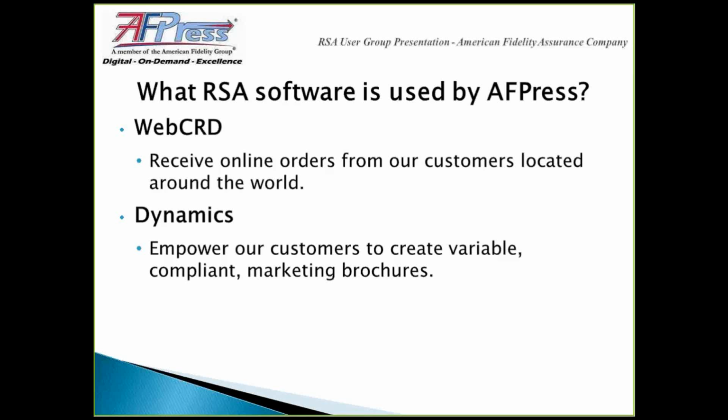Then when the agent is ready to go to a customer site or planning a customer site visit, he'll go into WebCRD, search for the product type that he wants to offer to his customer. Then they'll interface with the dynamic system, and they will put in all the variable information like the agent's name, the customer's name. They'll pull from drop-downs with predetermined product options that can be incorporated within that publication.